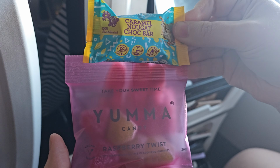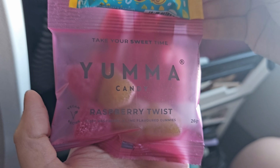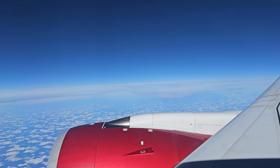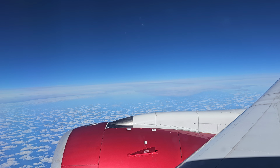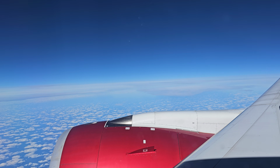So I had another look at the snack wall, which was just a basket up the front. But they had some very nice mixtures of snacks, and we got to pick these bits up. It was good to have a break from eating, to be honest. We definitely seem to be eating non-stop, which kind of does help pass the time, I must admit. It's about a 9-hour flight, so anything to help pass the time is welcome.